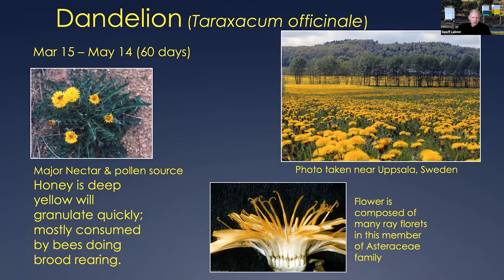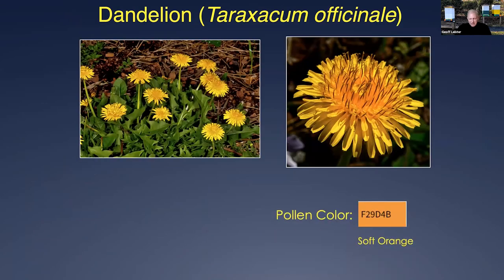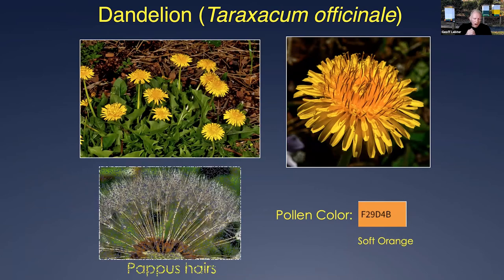Here's some photos of dandelions, which you might see. Here's the color of pollen, soft orange in color. And all members of the Aster family have reproduction by pappus, little seeds attached to these hairs that take off in the wind. So all Asteraceae distribute their seeds through this method.